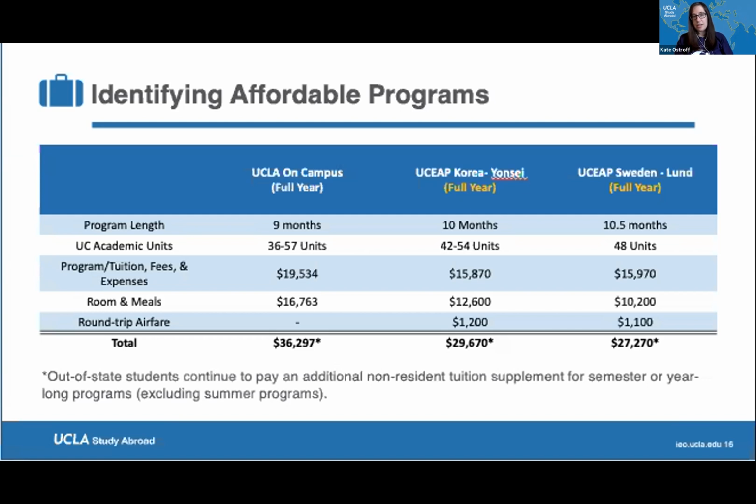save that $9,000. By comparison, I know we don't have a slide for it, but spring semester would be kind of a flip side of what we looked at with fall, where it would end up being about $24,000 for UCLA, but only about 15 to 18,000, maybe 20,000 for a UC program. So I realize we didn't have a slide for that, but in identifying lower cost programs, it's important to note the spring semester programs will almost always be several $1,000s cheaper, if not significantly cheaper, than a UCLA spring semester program.